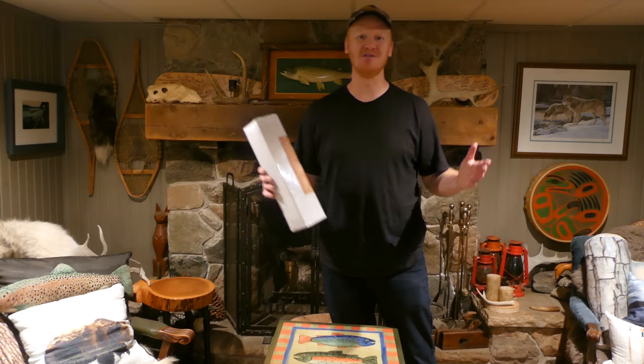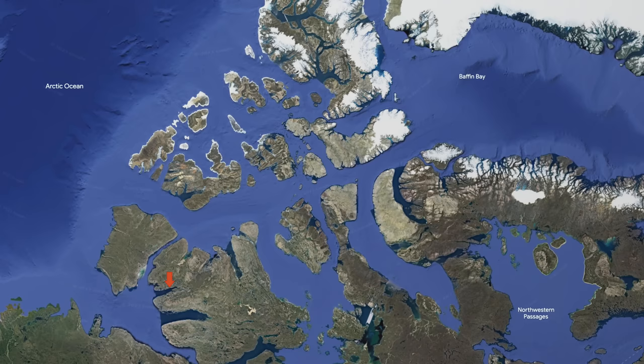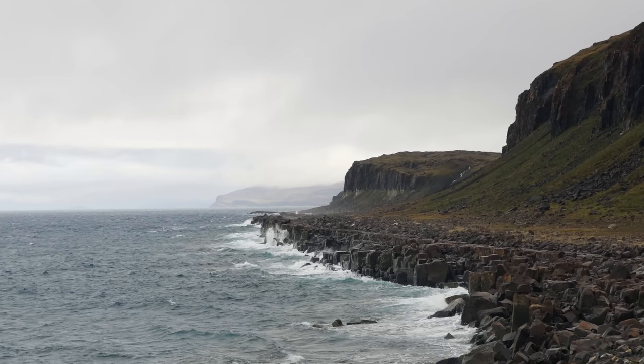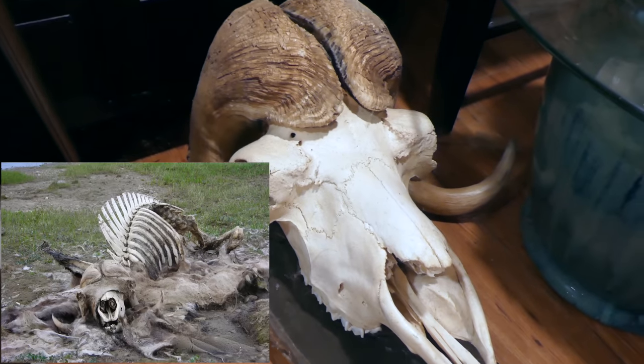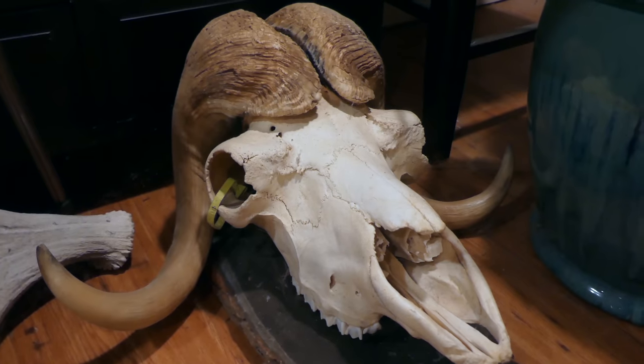I'm just at my house here. Up here, I got a polar bear skull that I found in the super high Arctic, further north than all of Alaska. And I found that at the mouth of the Kujua River on Victoria Island on the Beaufort Sea. Here's another thing I found, and that's a muskox skull. It was a wolf kill. Pretty cool. It's gotta be like 50 pounds or more.